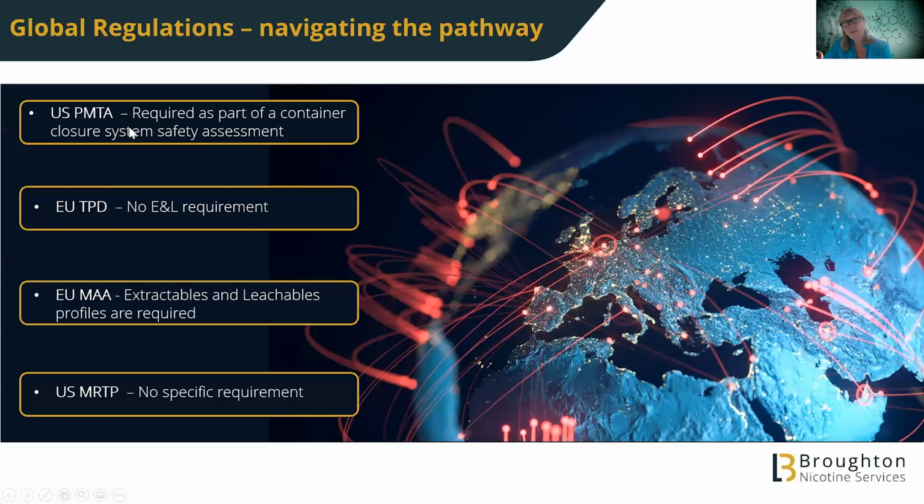Now, why is the US doing this? Well, they're doing this because they want to make sure that there's control over the quality and the safety of these products being brought to market. Now, PMTA stands for Pre-Market Tobacco Application, and there are guidelines and a rule about what is required in that, and there will need to be a thorough evaluation of the chemistry and the toxicology of the product in terms of its components. Part of that will be E&Ls, and then there is a full risk evaluation and a quality control process around that product as it comes forward for marketing approval. All the US products are reviewed by FDA, which is the Food and Drug Administration.